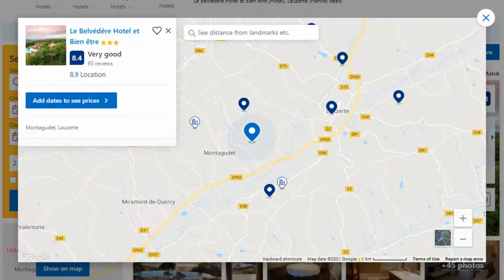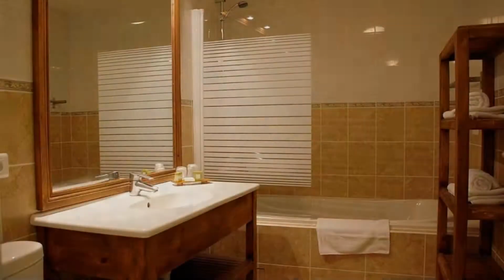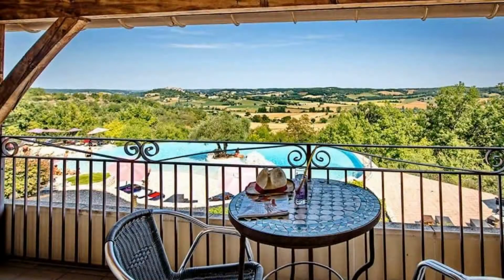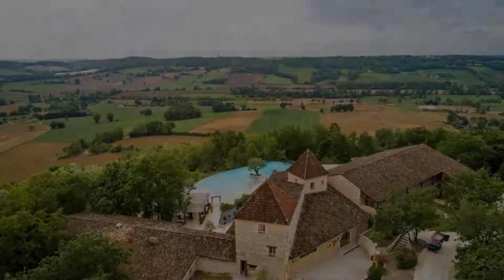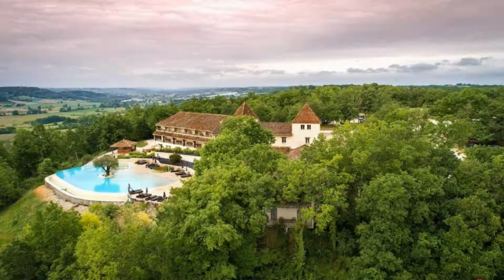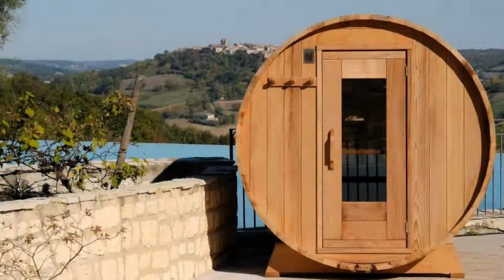Number 3. This is a 3-star hotel. The location of this hotel is outstanding and guests love walking around the neighborhood. Check-in time is 3 p.m. and check-out time is 11 a.m. Guests are required to show a photo ID and credit card at check-in. Pets are allowed in this hotel.